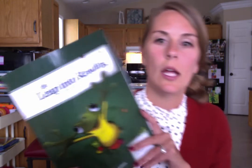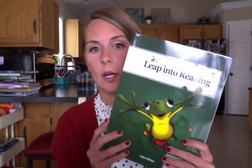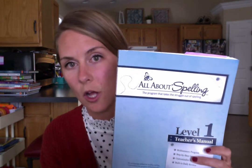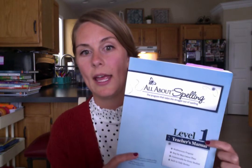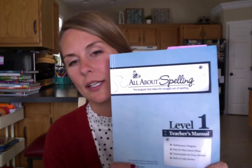So that leads me to what we're doing right now, and I won't go into each of these in detail. I'll just cover what we are doing. We are doing All About Reading level 2, because she's roughly in second grade this year. This is her phonics and also reading. Then we're doing All About Spelling level 1, which they recommend you do after you've completed level 1 of All About Reading. So we finished All About Reading level 1 from the second half of last year, and now we moved on to All About Spelling level 1, which I've enjoyed.